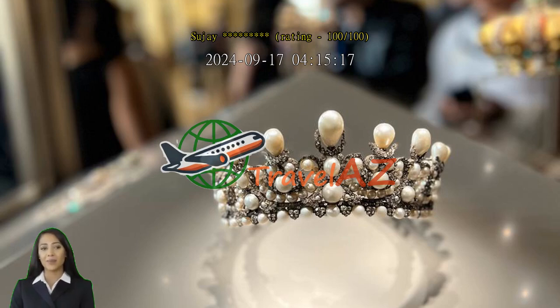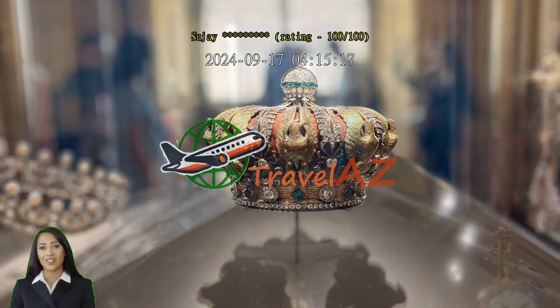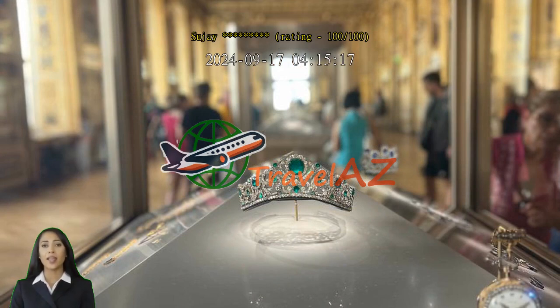Absolutely recommended. Take these tickets, skip the long queue at the entrance. The Louvre is a must-visit in Paris, even if you are not a history or art fan. You will be enthralled by the place. It is so huge, be prepared to walk a lot as well as spend at least 3 to 4 hours.